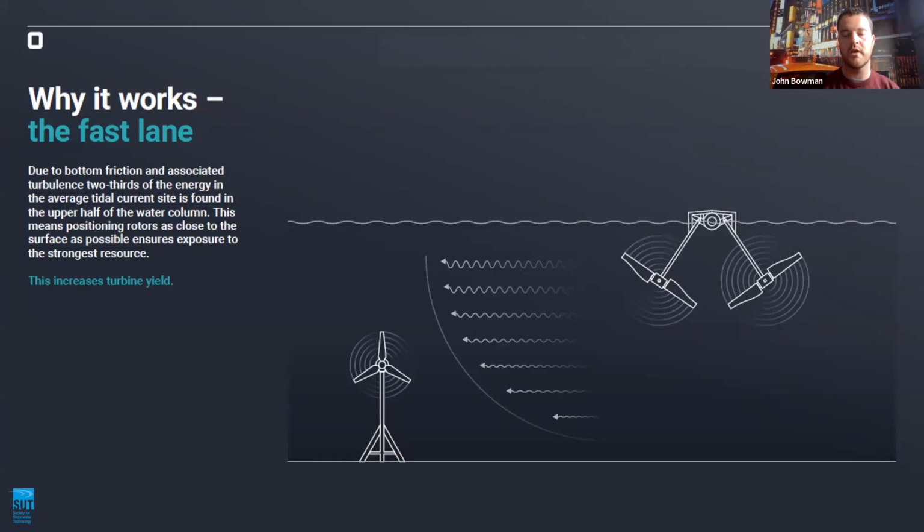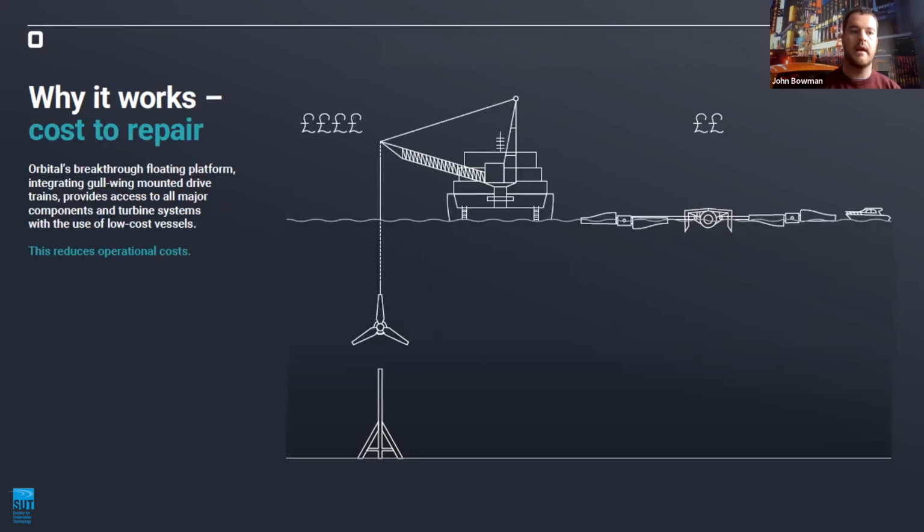And this has all been on the basis that the highest velocity of the tide is at the surface. So having a floating turbine allows us to have our blades and our nacelles operating in the highest flow state within the tide, which means that we're able to extract the maximum velocity or the maximum energy out of that tide, which increases the turbine yield.